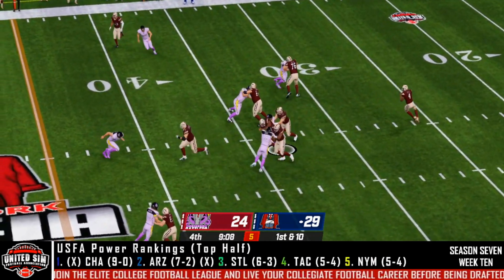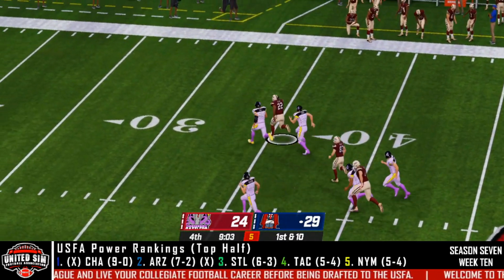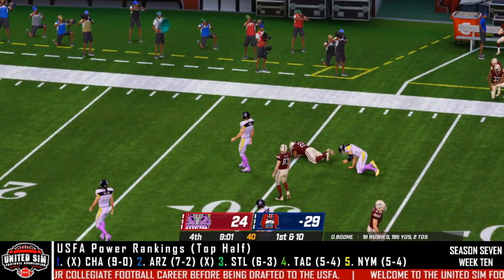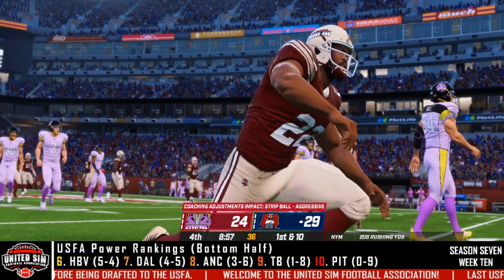And they shall keep it on the ground. Sheds off one man, is Doc Boone. Another first down and another big gainer to the 40. Taking it to the 30-yard line. Chased down by Dexter Hall. And that is a big, big gainer there.